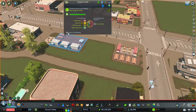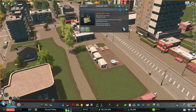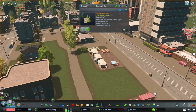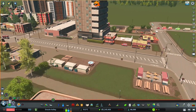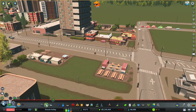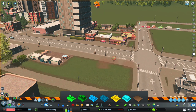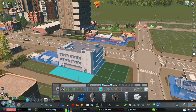I really like this one there, particularly because it plays in with this cafe a little bit, which maybe we could change the cafe up to... Yeah, that one looks a bit older, so I like that. But maybe what we can do is delete this one here. And maybe we can make this a high-density residential building. And we can see if that would make a little bit of a difference.